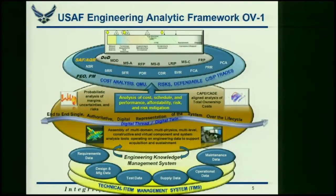This is the Air Force's analytic framework. This is affectionately referred to in the Air Force as the birthday cake chart for obvious reasons. But it encapsulates what we're talking about. The end game for engineering analysis is at the top of the chart. It's to support decision making.